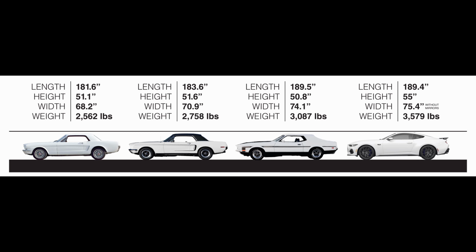Now, let's fast forward more than 50 years. The 2024 is within 1/10 of an inch of the 71's length, quite a bit taller, slightly wider, and 500 pounds heavier. That's 1,000 pounds heavier than a 65 model.